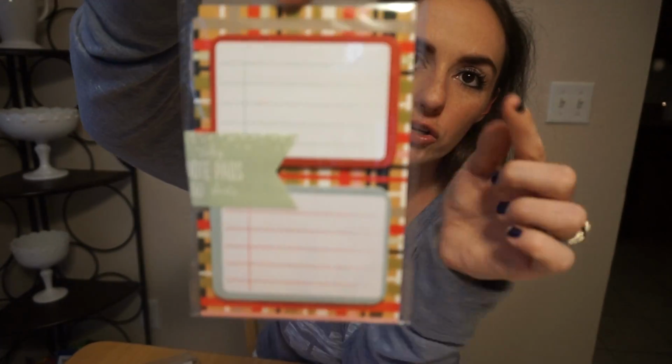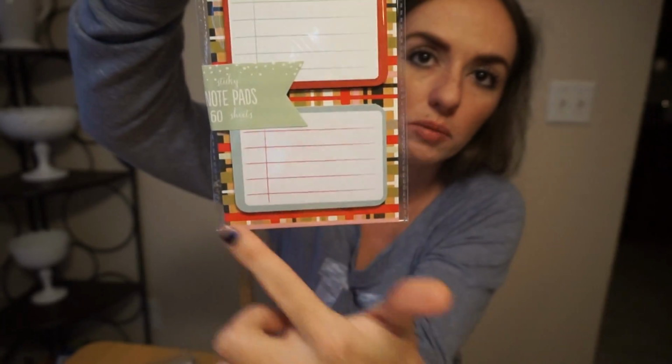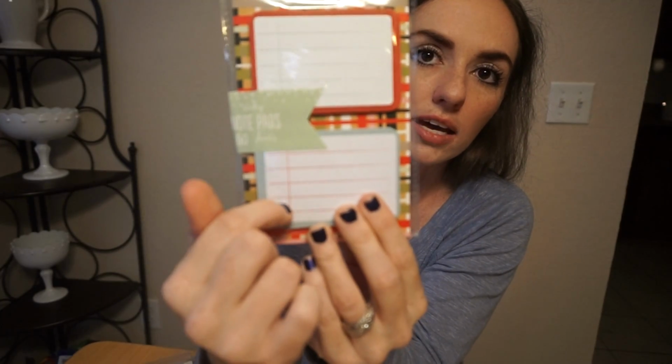And then there was this one hanging there, and it is a red border with the green stripes and a green border with the red stripes. Perfect for list making and checking them off, or color coding notes.